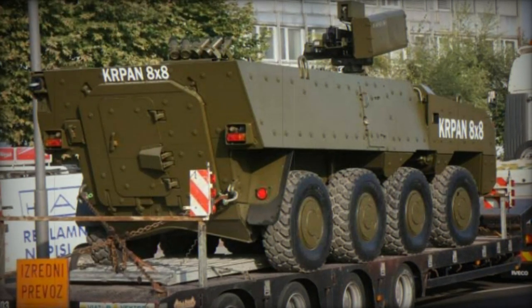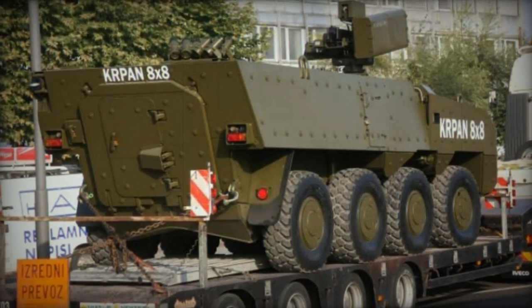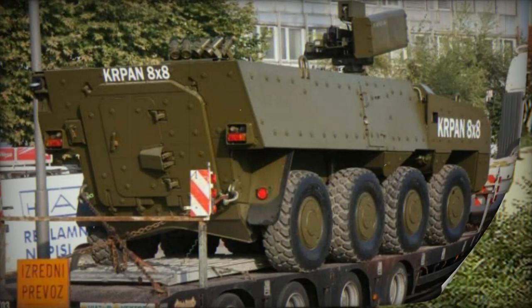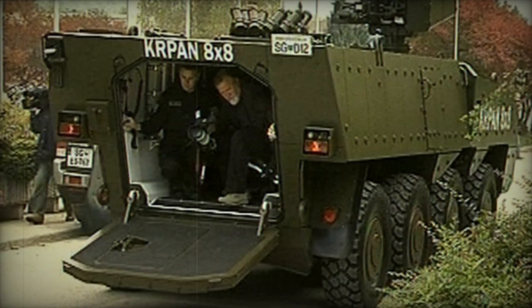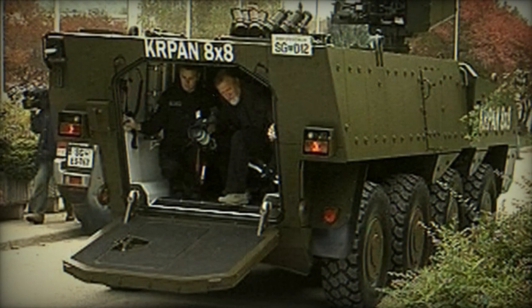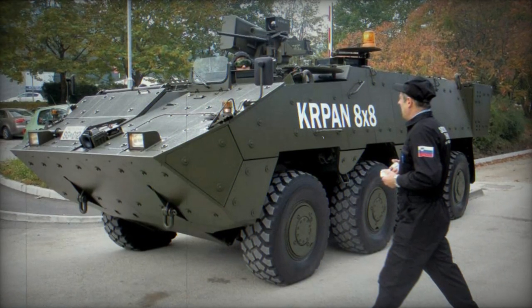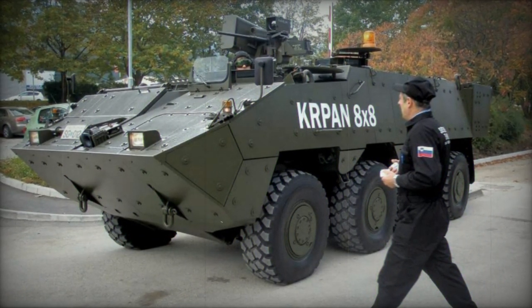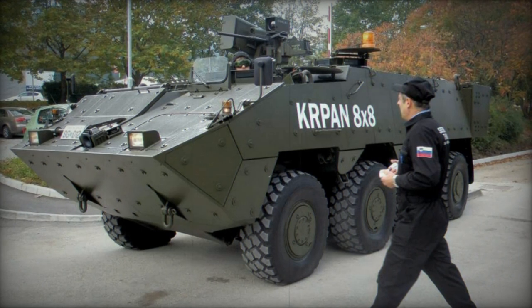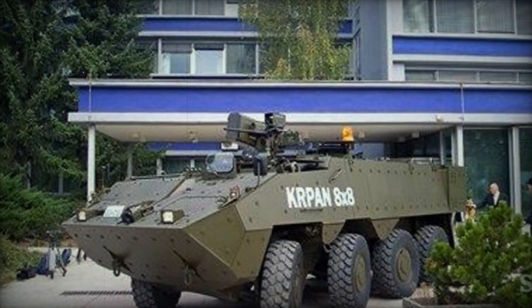Comparatively lighter than its predecessor, the Pandur II, the Krpan derives its power from a Cummins diesel engine producing 450 horsepower. Remarkably, up to 40% of the components are shared with the Vuk APC. The development process underscored simplified maintenance, utilizing commercially available drivetrain components. The power pack can be swiftly removed and reinstalled in the field within a 20-minute span.